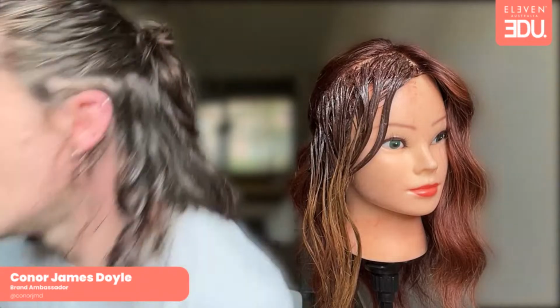I have my 6 levels here. What's really nice about this product as well is how lovely the hair feels after it. If anybody hasn't used it yet, you're missing out. If you have used it, you do know this. So I'm mixing it together with my 10 volume.